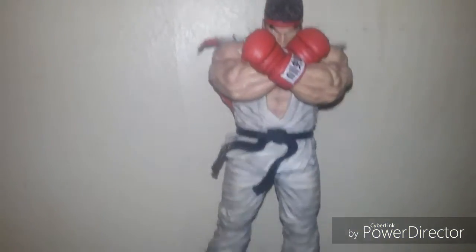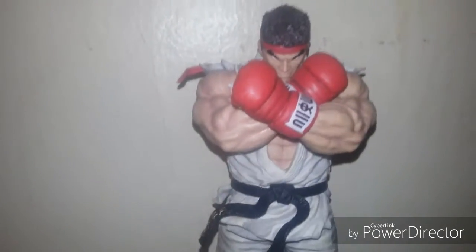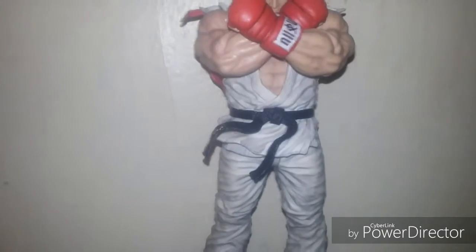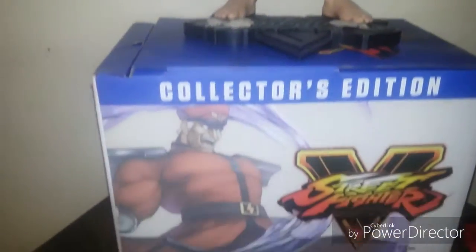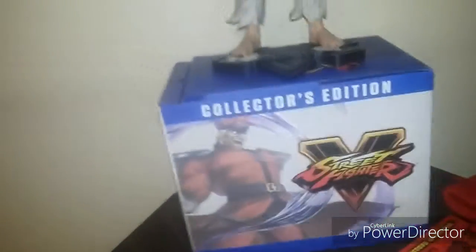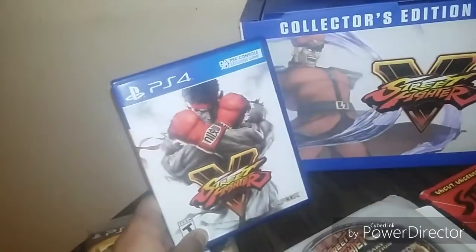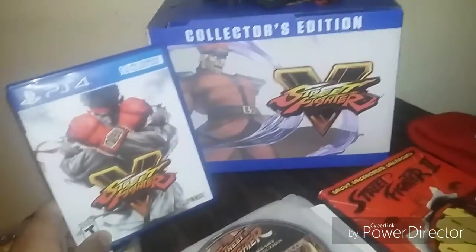Now, since I got the collector's edition, it came with this statue of Ryu. I was actually even Ryu this past Halloween, which is really cool. A lot of people like my costume. So yeah, Street Fighter V, I say is an awesome game.